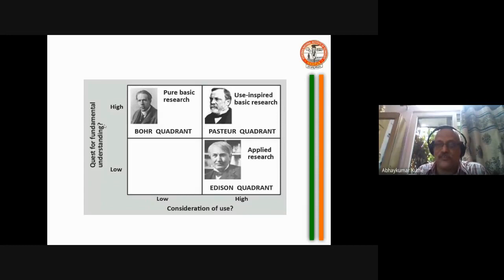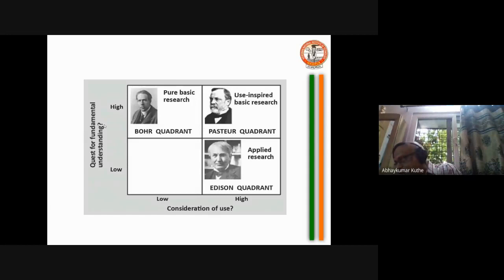What about the Bohr quadrant? The Bohr quadrant is about Bohr, who only talks about more and more basic research. Very little is discussed about its usage. Therefore, one who only looks at basic research, but never looks at its implication for society, is only in that particular quadrant of Bohr. And what about Edison? Edison was only on applied research. That means he used to go on doing experiment after experiment.